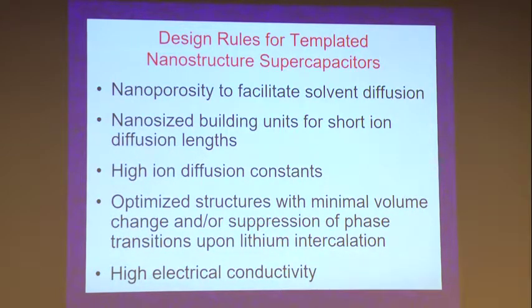So we said, let's design a new material that we think will be a pseudocapacitor. I don't know how to design this one yet, but I do know how to design this one. And that is to say, if you want fast ion diffusion, what you should do is weaken the interaction between the lithium ion and the host. So lithium is a hard cation. Oxygen is a hard anion, so they have a strong interaction. If you go to a softer anion, you can potentially weaken that interaction.